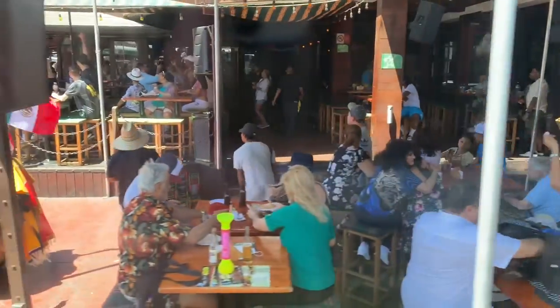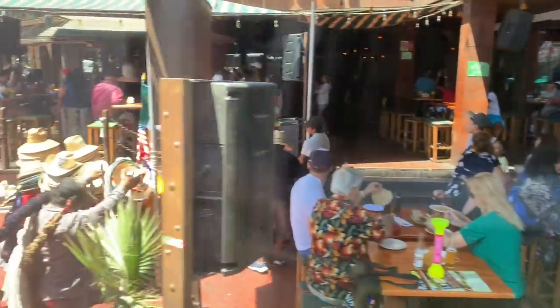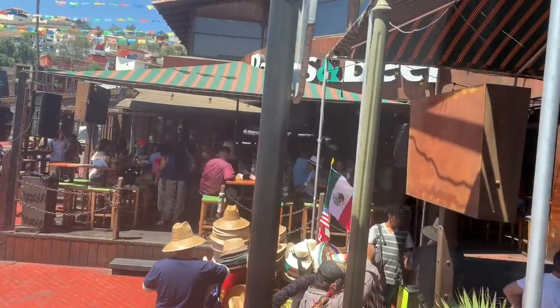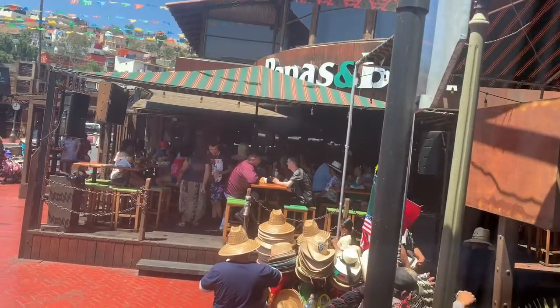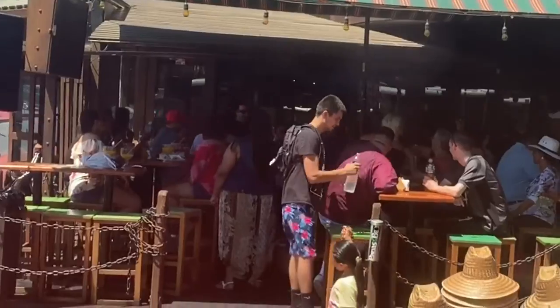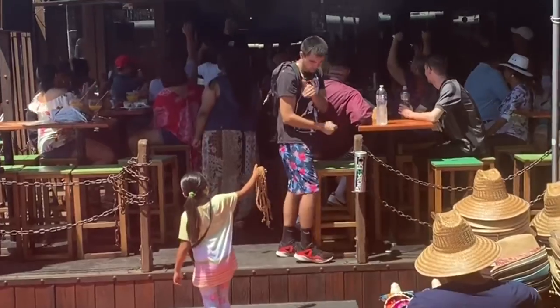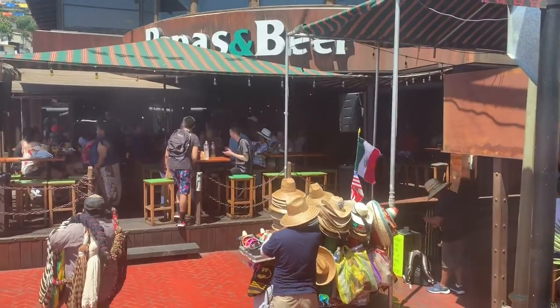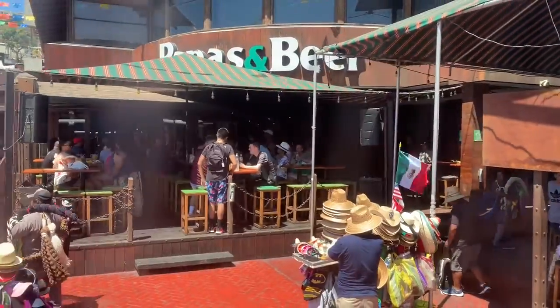And well, since we're at the most popular corner of Ensenada, I think you guys already know what's going on here, right? Papas and beer. Why do they call it papas and beer? Well, because they used to sell papas, potatoes, like the baked grilled potatoes, and beer. So that's where it got the name papas and beer.